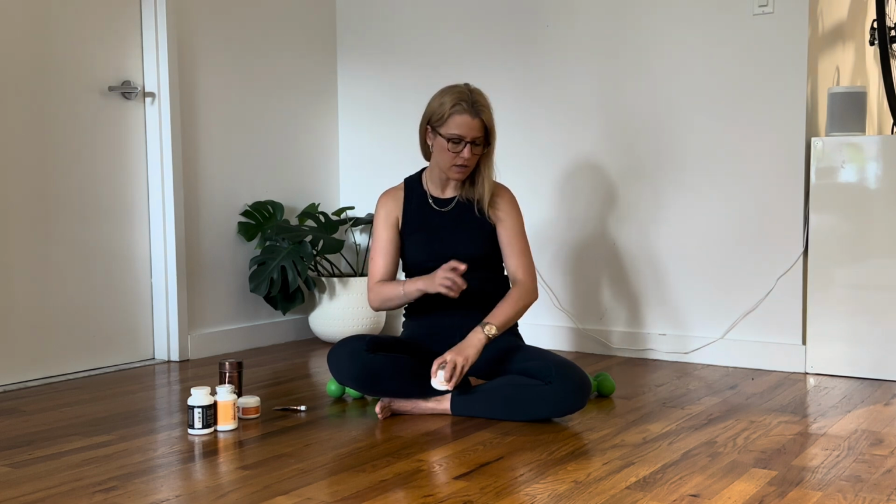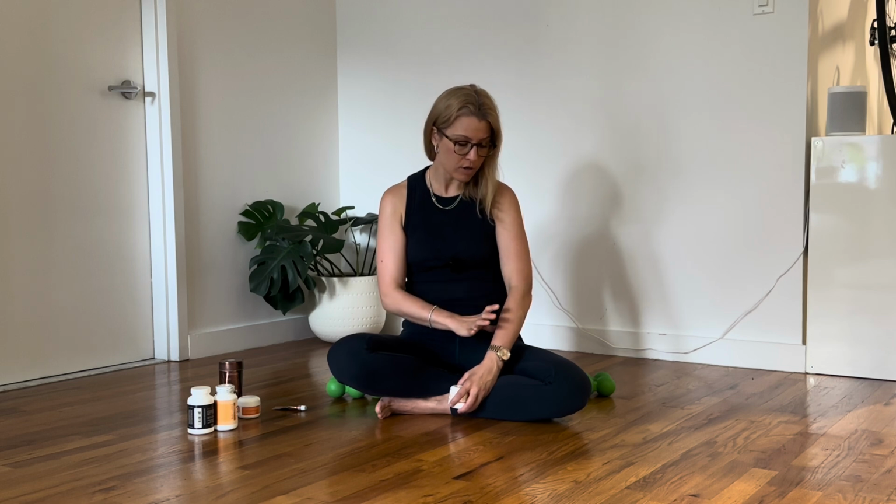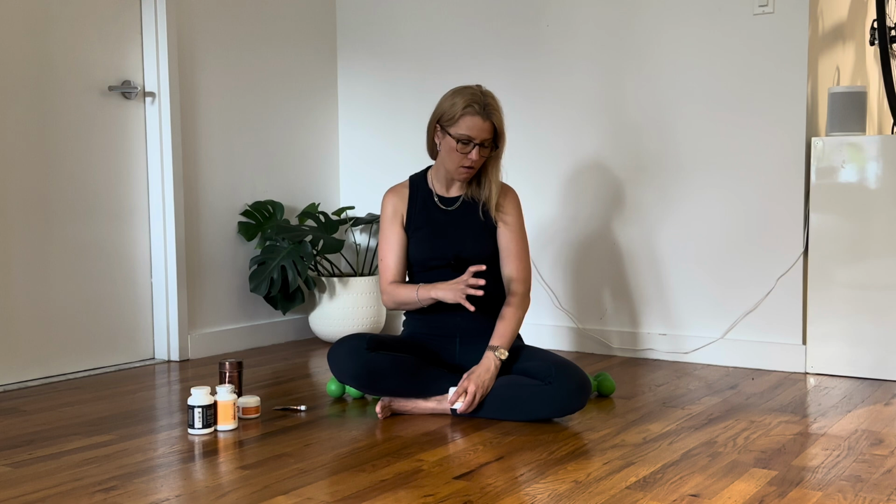It's a mud-based paste with a pretty pleasant smell, and the way to use it is that you apply this thick mud over the injury, over the area that's really swollen. It can only be used on intact skin. So you put the paste on the affected area and then wrap it with gauze.